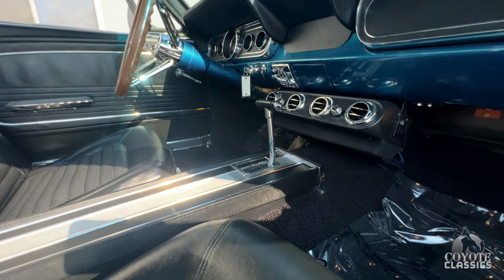I was joking with Dave earlier today, and I said this Mustang could turn a Chevy man into a Ford fan. I like that. It is. It's just got everything going for it. Yeah, it's a really pretty car.